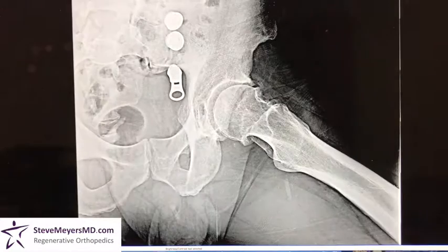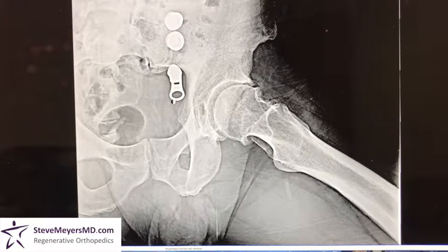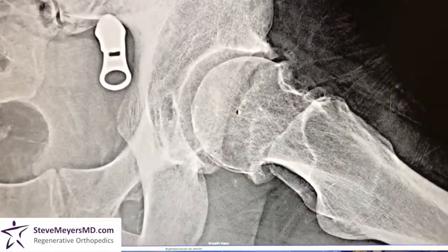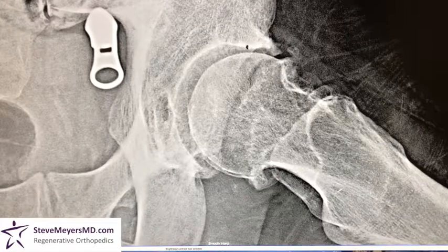Looking at the other view of his hip, this is the view with his hip turned out to the side. You can see that he has, again, notable loss of space at the top of the joint here. This loss of dark space is loss of cartilage. We call that arthritis. He also has a big bone spur here and multiple bone spurs off the femoral head here, and again, right here as well. Bone spurs are part of arthritis.